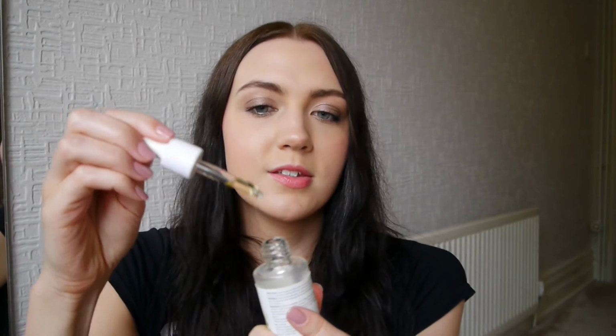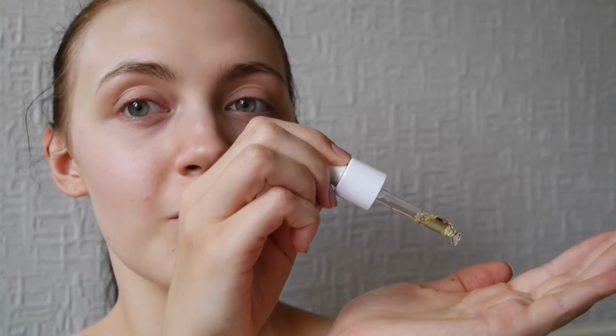It's a nice oil to use and it does give you the benefits of just making your skin feel really smooth, clearing up marks and spots quickly, and I also love that it has a little pipette, so you can really control how much oil you want to put on because you don't want to be loading it on.